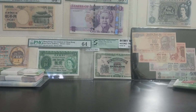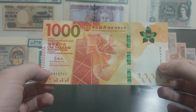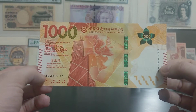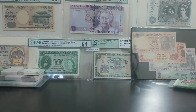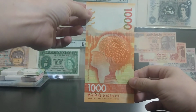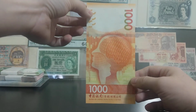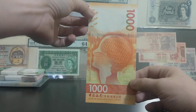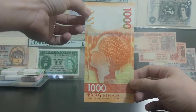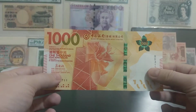And then if we have a look at the next one, which is the Bank of China, which is probably, I would say, my most favourite. If we look at the front, I quite like it. But again, you can see there's not much to say because the design and layout is pretty much identical. If we spin it around, again we've got the same thing, but again, zeros and ones supposed to pretty much represent the brain power of Hong Kong, the intelligent minds that are driving the city forward, that kind of thing, and celebrate its tertiary technological industry. So pretty similar to the Standard Chartered one in theory. So those are the thousands.